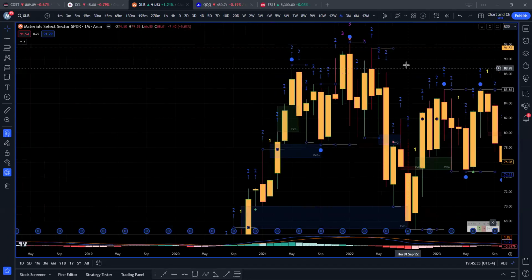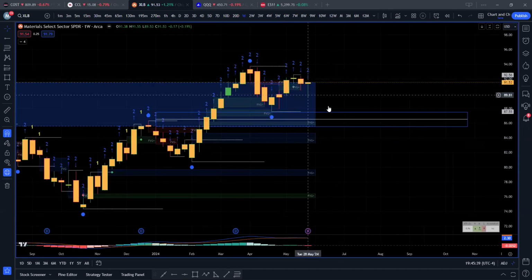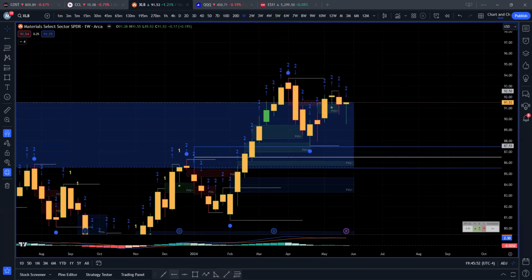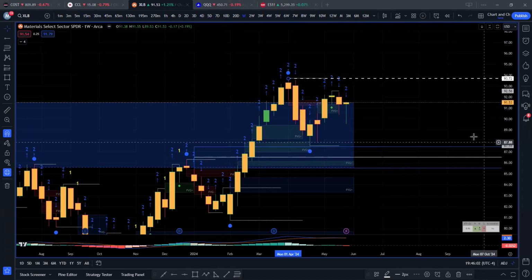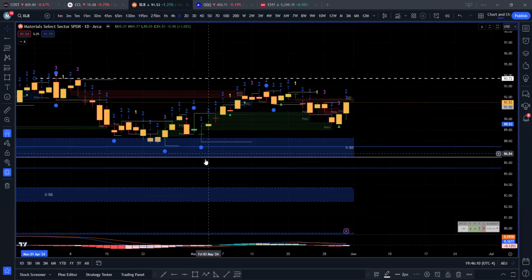XLB materials, right? I think inside candle on the month. On the week, we actually traded back into a breaker block, a bullish one at that, and we end up with a hammer, right? So that sets us up for a 2-2 reversal back to the upside, and we'd be looking to TTO, and really TTO because this is kind of just the pullback of this whole thing. So we would be looking for the TTL back up to 93.72. And then on the daily, 3-2 up. So we're looking for that 2-2 continuation.